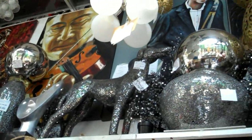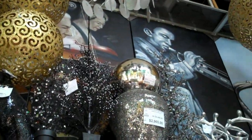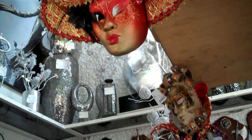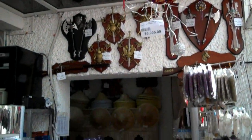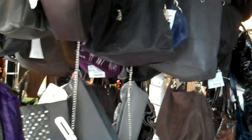It tends towards the glitz, but there's some interesting things that you can pick up, from the very small to the very large. They're the kind of thing that your friends will simply delight in. I've been buying all my gifts here now for 3 years. It's very inexpensive. They gift wrap beautifully.